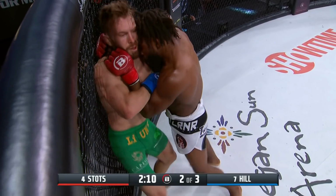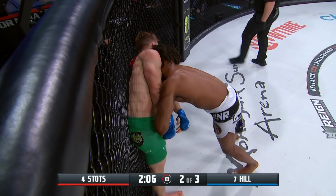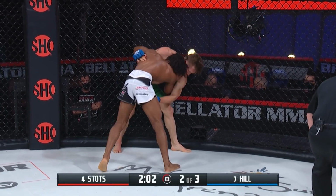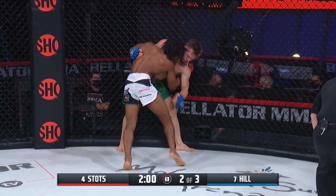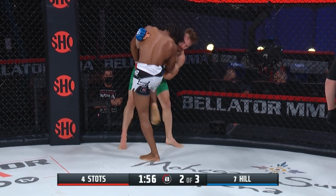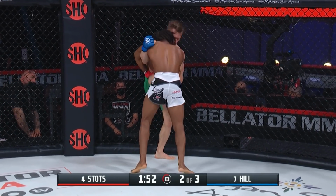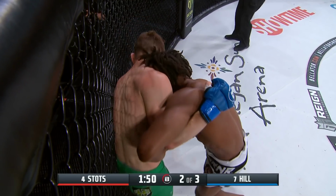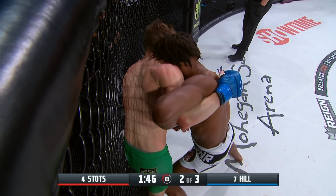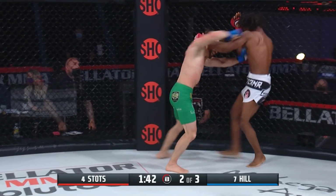Flash your hands. That's grip. Or go low. Hill now against the fence, and he's just failed to get on track. And here we are now with just two minutes left in the second. Yeah, you can see there's been a difference in Josh Hill that Raufeon Stots has brought out. He is not comfortable with that southpaw style, and he is not comfortable with that distance and range that Raufeon is able to launch his attack from. He just doesn't feel like he can get back at him.